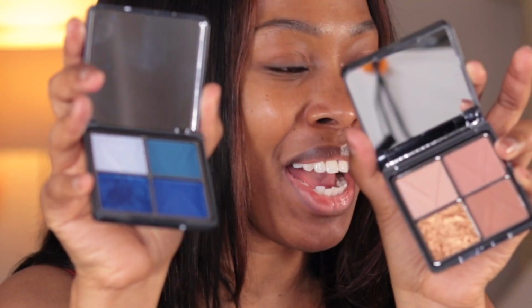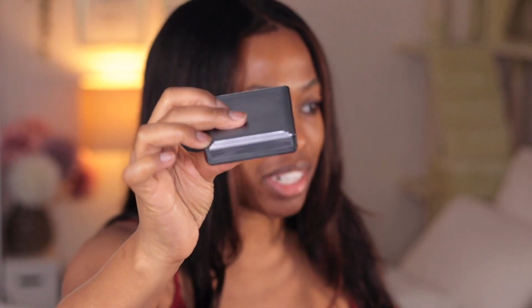I was given two different quads as well. So we have a nude palette and we also have a blue palette. These are absolutely gorgeous. The outside packaging looks just like this. It's just very clean, minimal and futuristic packaging, which I really do like.